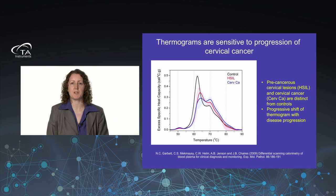and is a very important clinical group in terms of clinical intervention. And so we compared a study-specific control group, shown in black, to this HSIL group, shown in red, and showed quite clearly there was very, very clear discrimination between those two groups. And then we also wanted to examine what's shown in blue, which is an overall cervical cancer group, to see if there was discrimination, this group compared to the precancerous group.